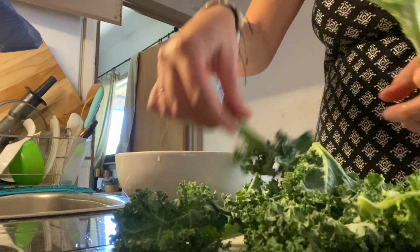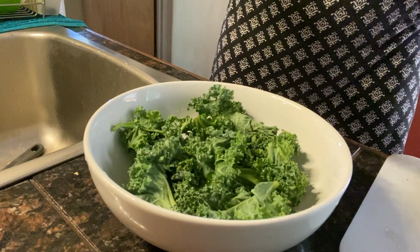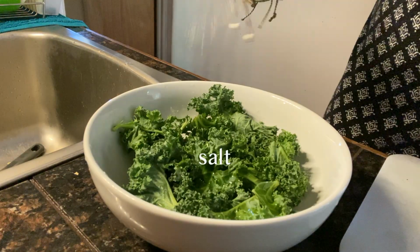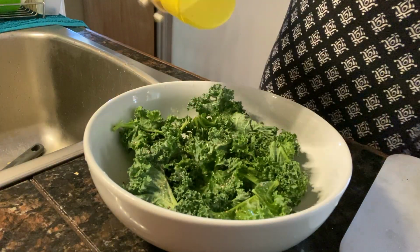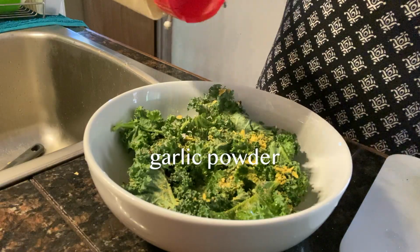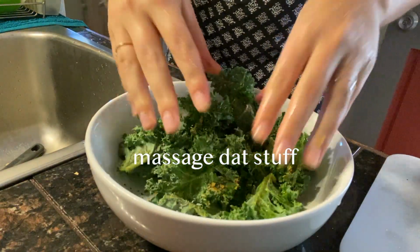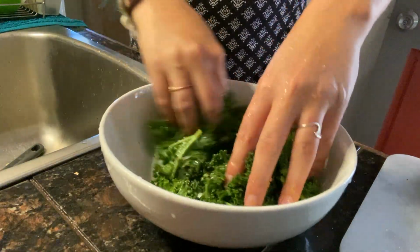I also made some more kale chips. This is me just de-stemming those, washing them, and then I added some avocado oil, salt, pepper, nutritional yeast, garlic powder, and massaged those and then air fried them as well.